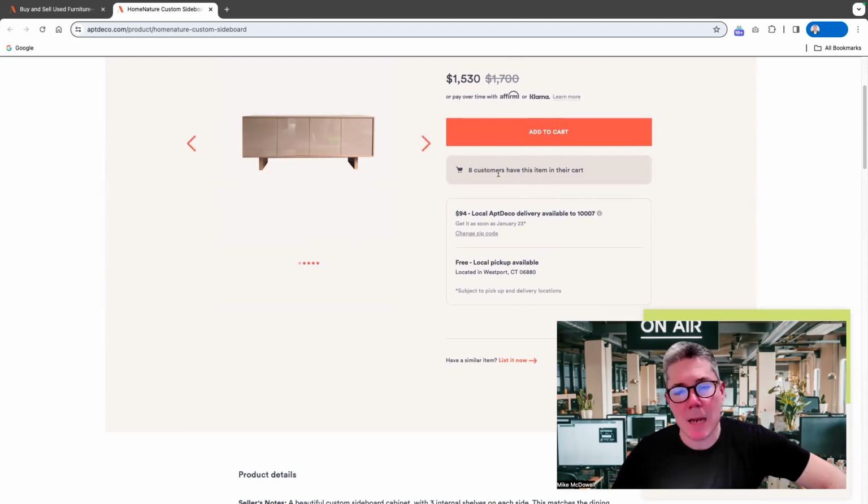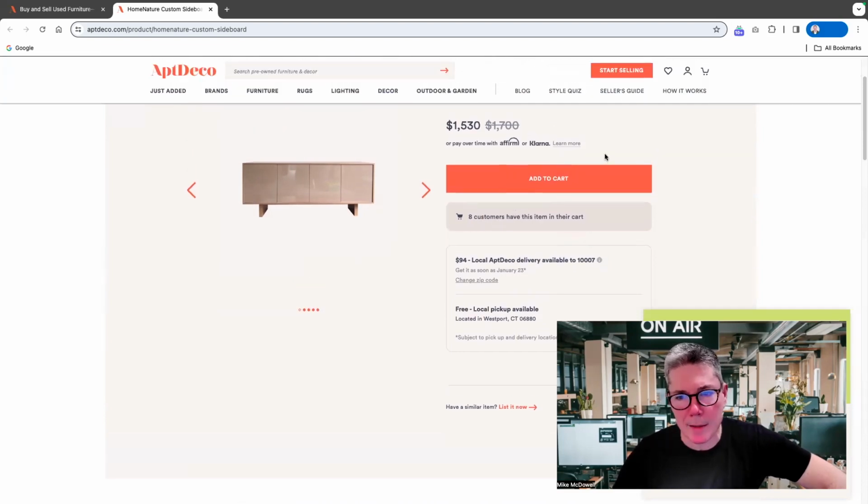So does that mean 8 people saved it or 8 people are trying to buy it? This is awkward. This is trying to potentially create a level of competition and use the scarcity principle here, that 8 people are looking at this right now. I don't know that this actually helps or that it moves the needle in terms of buying. Clearly 8 people put it in their cart though, so it perhaps is effective. I would like to test this and find out more.